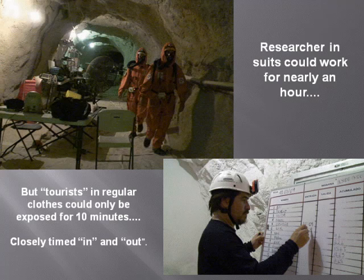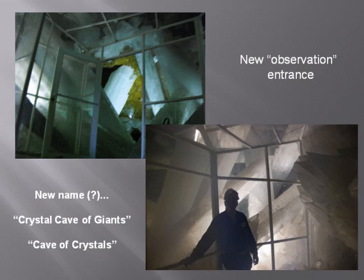Researchers' suits could work for nearly an hour at most. Tourists check in, check out. They are making big bucks. You are closely timed in and closely timed out. Let's show you the tourist picture. Next slide.